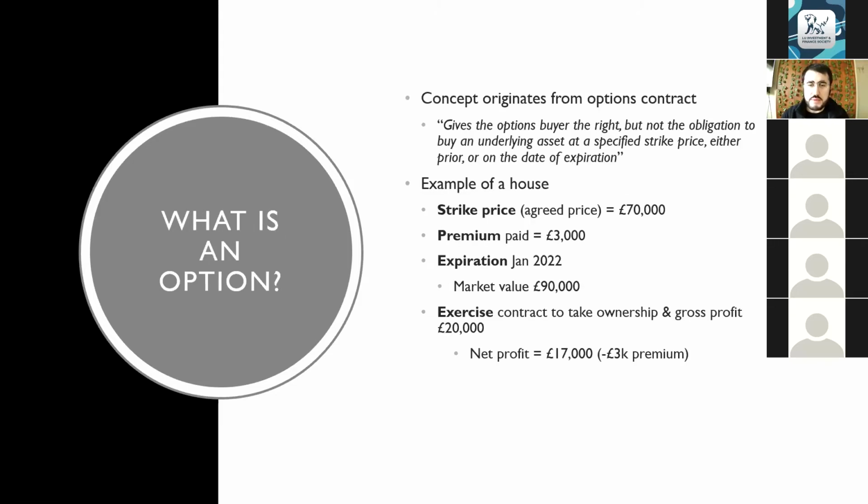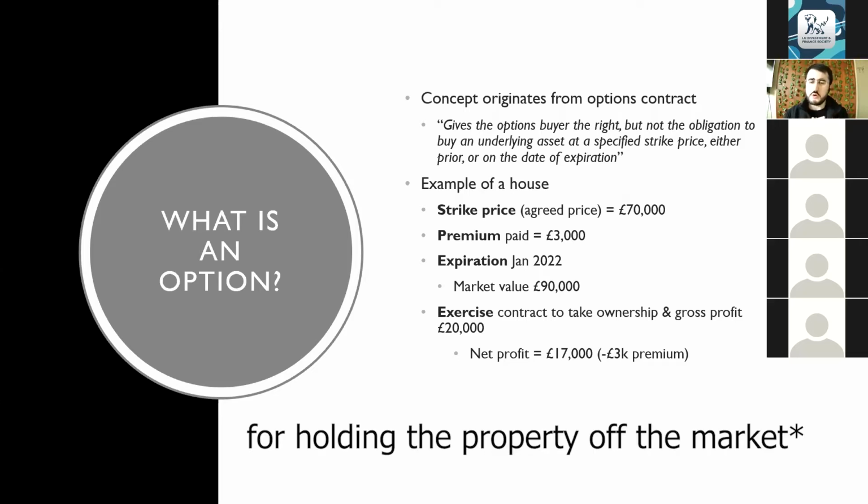Dating back before the options that we know today, the ones that are listed on the exchange, an option is more or less a legal term. And really it's an agreement. Let's say Louis has a house that he wants to sell to me, and I want to buy a house that he owns, and we agree on a price of, let's say, £70,000. And this contract agreement has an expiration of, let's say, next year. And so Louis wants a premium. He's going to want a premium for holding the property off the market. And so we agree on a premium of £3,000.